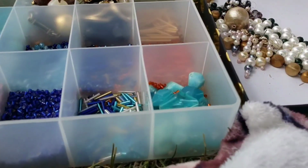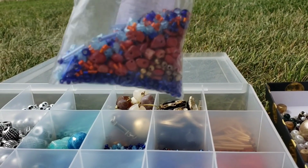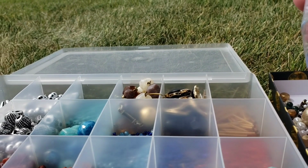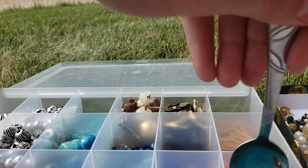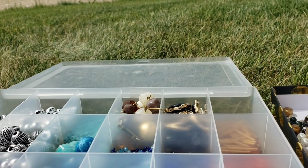Oh, no. Look what happened. You see that red in there? It's not meant to be there. So this is what's going in my bead confetti so far. Quite a lot, actually, if I don't say so myself. I don't really know what else. Maybe some of these. Okay, that's going in my bead confetti.